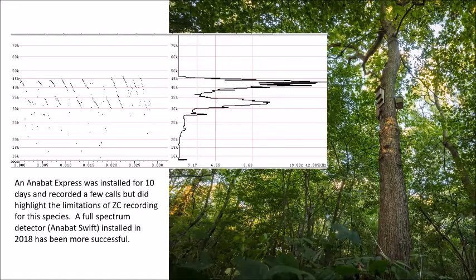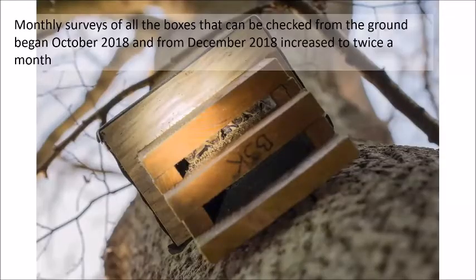But later on, we did install a full spectrum detector, an Anabat Swift, in 2018, and I had that in the wood for 14 months continuously, producing a great deal of data.